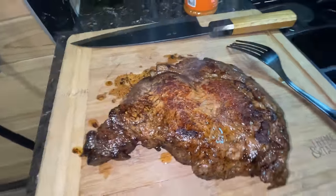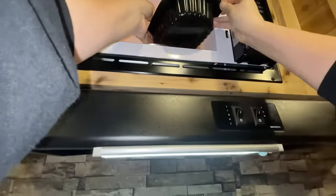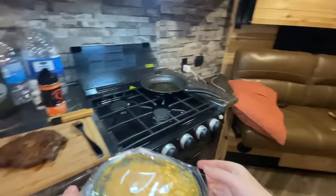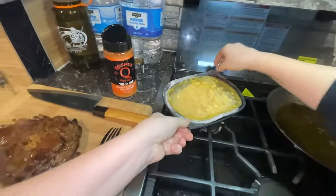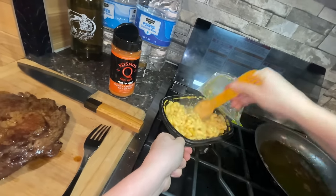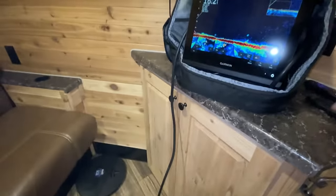This side's perfect. All right, mac and cheese only has a minute left. I'm gonna let this rest for 5 minutes probably. And then we about to feast. Whew, it's hot. Let's set these over here. All right, done with the microwave. I'm gonna turn the TVs back on.